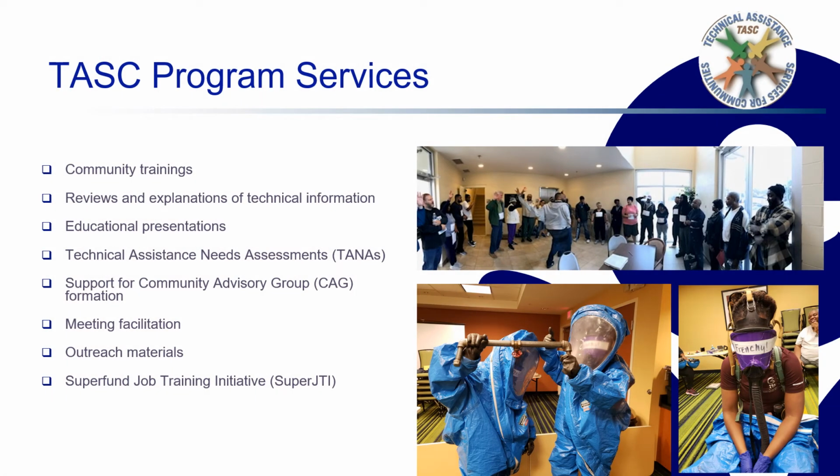Here are some examples of TASC program services. I would like to highlight one of the program services called the Superfund Job Training Initiative, or SuperJTI. This program allows EPA to work with its contractors to support the local employment of community members near the site by training them to potentially work on the site. The photos shown here were taken at a SuperJTI program in Florida.